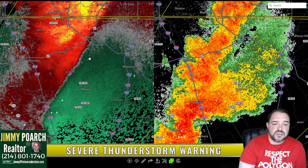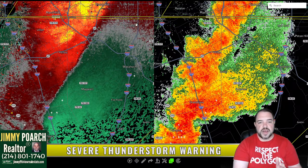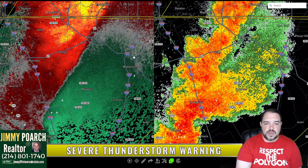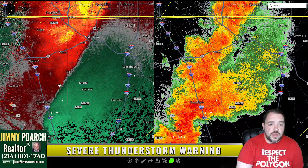It looks like if you're on 287, you don't really have to worry about that too much, because it's going to kind of be a tailwind or a headwind. But 35, you're going to be kind of parallel to the side of this, and the winds are going to be perpendicular. So where that's going to be impacting you, you really do need to take that seriously.